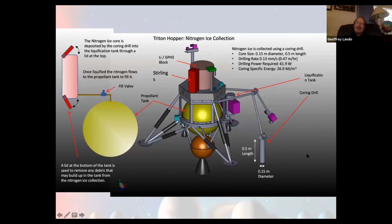So we dig the nitrogen up in the core. The core goes here into the liquefaction chamber. It has a top lid that closes. It has a bottom lid that closes. So we heat it up. We allow it to liquefy. We drain the nitrogen into the tank. And then we open up the bottom and dump out the junk at the bottom when we're done. So that's how we take care of the dirt.